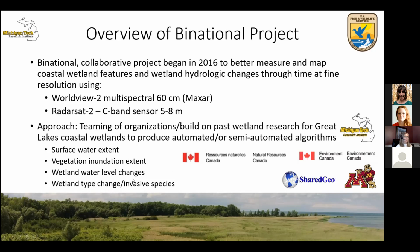Water level changes I'm not going to talk about today. It's actually kind of problematic with C-band. But for the most part, the Canadians are working on that. And then the wetland type change.